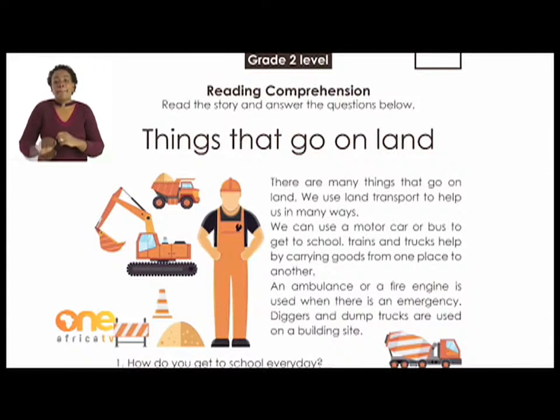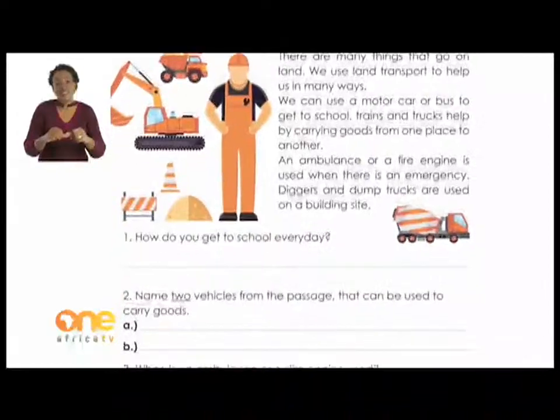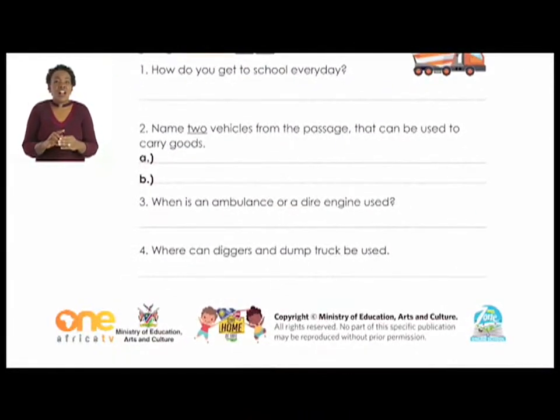So on your own, you can read it for the second time. I did with you. Now, let's move on to the questions. First question is asking, how do you get to school every day? If you go on foot, you say on foot. And grade 2s, we must practice answering questions in full. How do you get to school every day? I go to school on foot. If you go by bus, you say, I go to school by bus. And you don't say with bus, you say by bus.